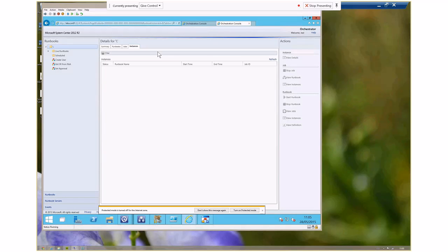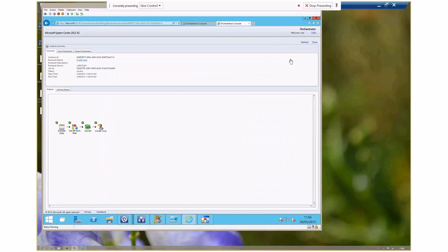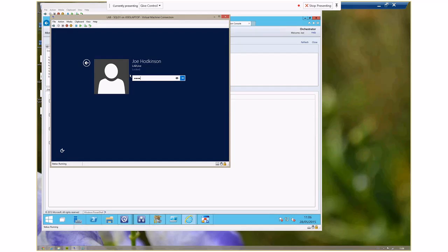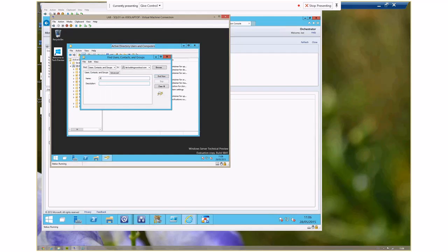So these are all the run books that have run in the past. So we can see that create user one, which is literally just run. What you can actually do as a person in IT is to go through and actually see if that run book was successful. So we can see green ticks all the way along, all successes. So now if we flick through to my domain controller, we should be able to do a search. Oops, I want to create a new one. Search. Kurt has been created.